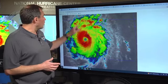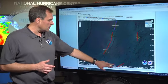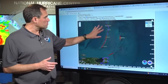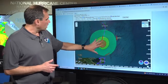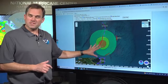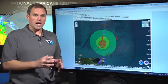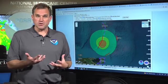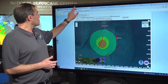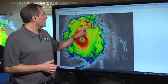We do have a hurricane warning in effect still for Barbados, for St. Vincent and the Grenadines, Grenada, down to Tobago. Tropical storm warnings in effect for St. Lucia and Martinique. But again, if you look at the wind field, those areas in the Grenadines between St. Vincent and Grenada are squarely within the hurricane force wind field near the eye and in the eye wall of Beryl this morning. So a very dangerous situation will continue for the next several hours until Beryl pulls away from the islands later this afternoon and this evening.